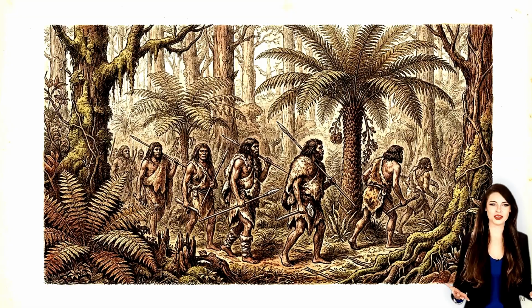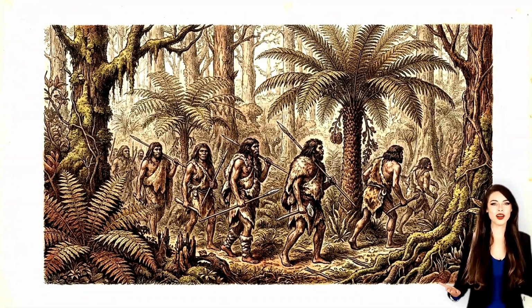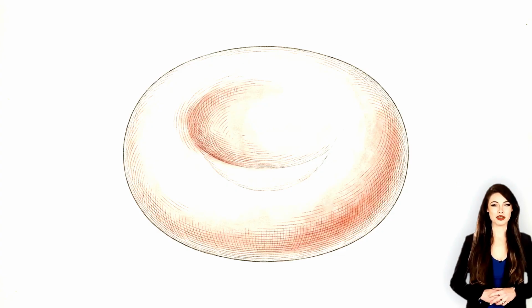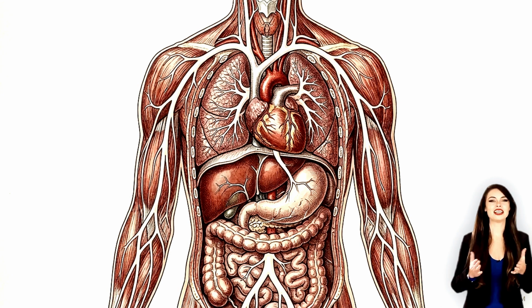Type O is the original human blueprint, the blood of ancient hunter-gatherer ancestors. These cells wear 0 chemical ID badges. In biological terms, they are ghosts, moving through the system without the surface markers found in other blood groups. This lack of badges was a significant survival trait in the ancient world.